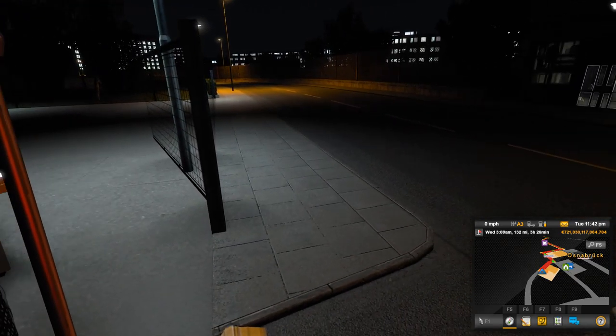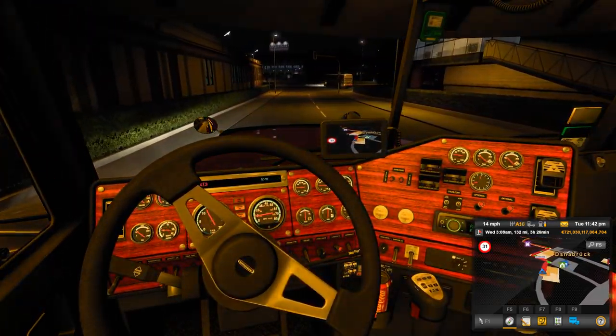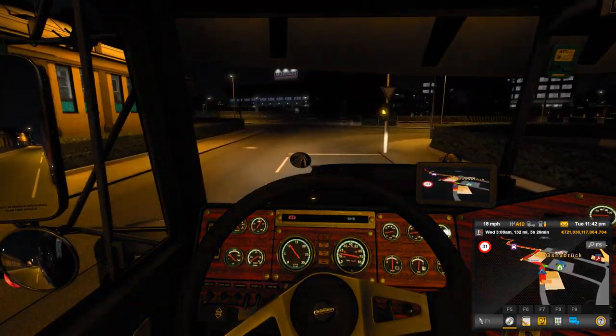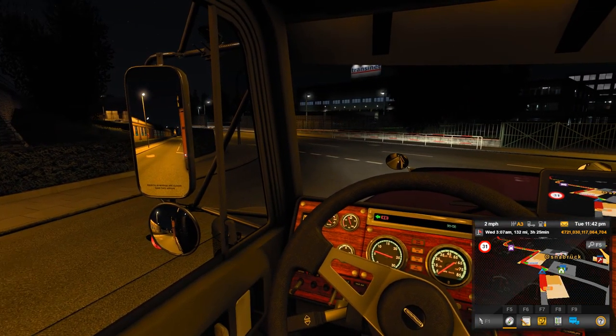This is a tough little area right here. There we go. This is an awesome truck. I mean, an awesome new truck. Turn right. Get ready to turn left. Turn left. The truck running a Detroit diesel with an 18-speed Eaton transmission.